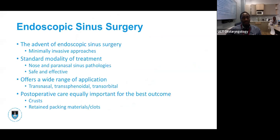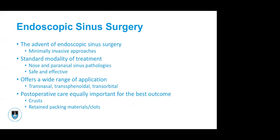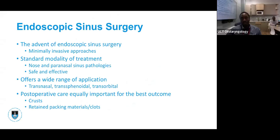Since its early invasion, endoscopic sinus surgery is considered a minimally invasive procedure, and it is used as a gold standard for treatment of most nose and paranasal sinus pathologies. It is considered safe in that it preserves anatomical landmarks and eradicates the disease.